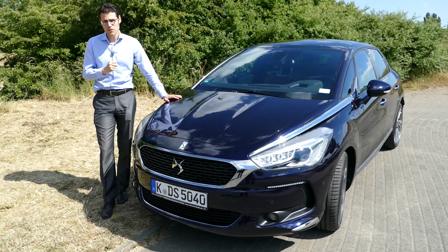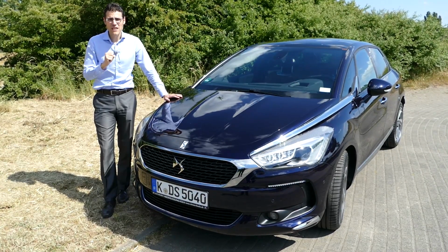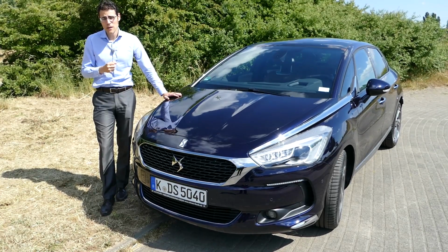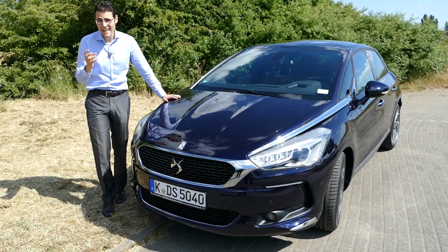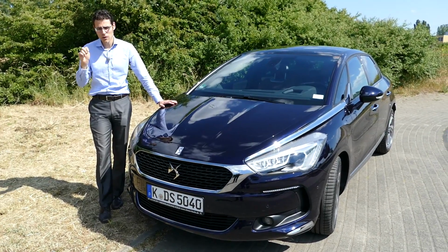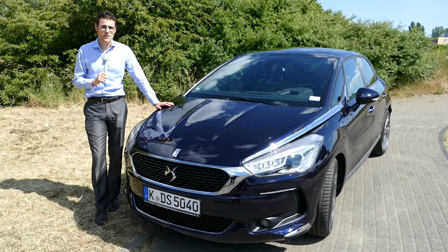And I asked you in the beginning already, have you changed your opinion now after seeing everything here from the exterior, interior and the driving? Would you rather buy a DS than a Citroen? I think that's the very exciting question, and I think we should solve this question in the comments.